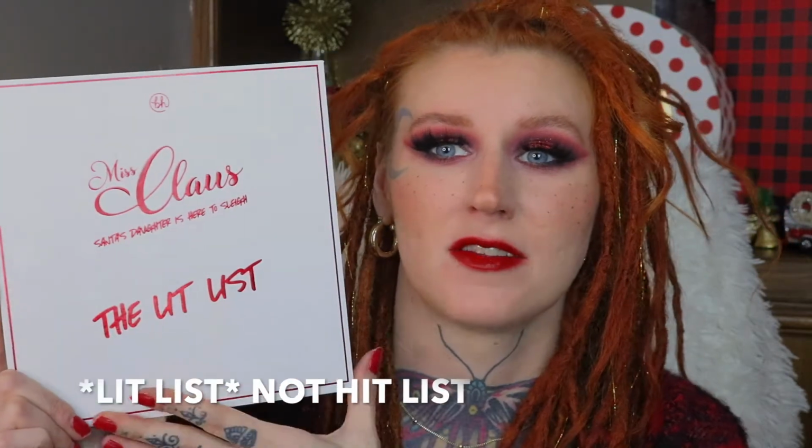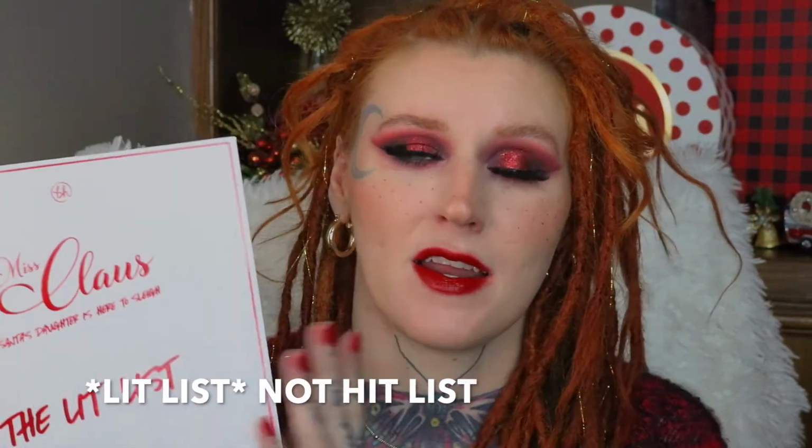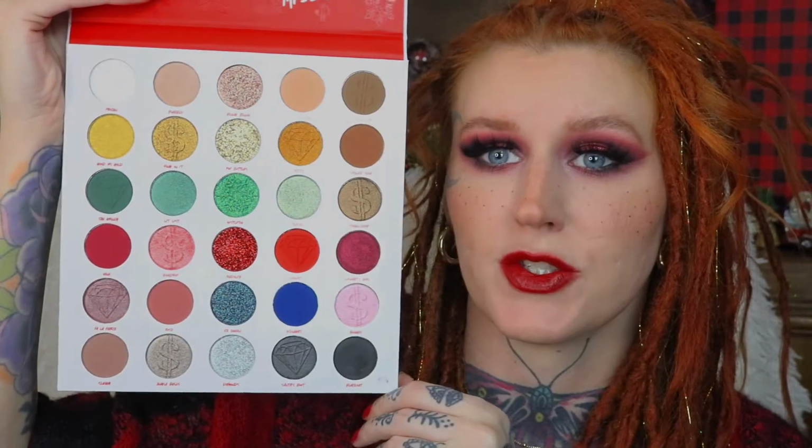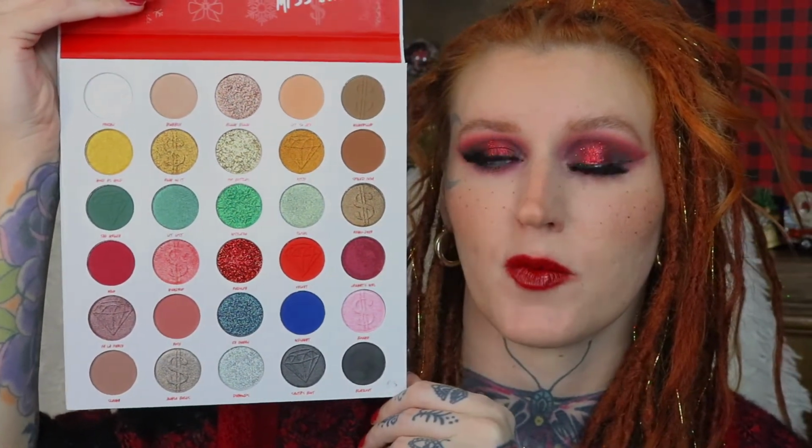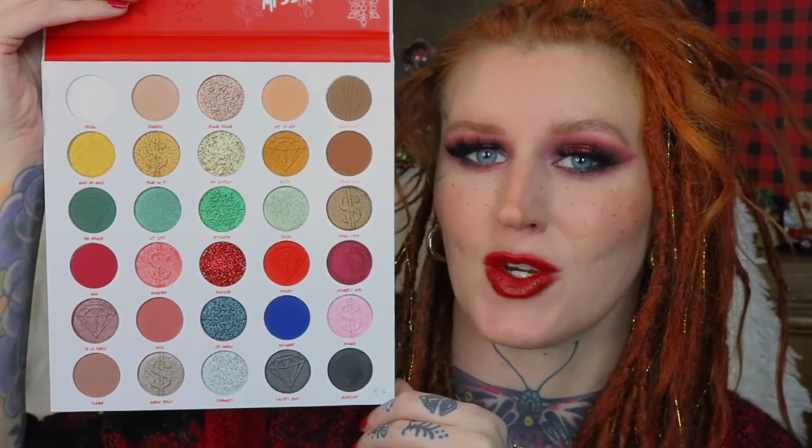My name's Asnith, and today I went ahead and used the BH Cosmetics Miss Claus The Hit List palette, and I am absolutely in love. So this is what the inside of the palette looks like. It is enormous. I wish I could do swatches, but I'm covered in tattoos, so I don't think that the swatches will show up very well.